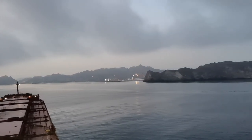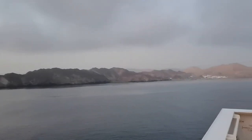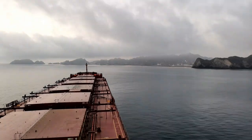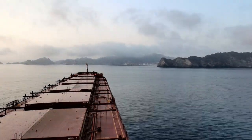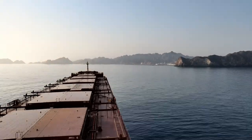After almost 3 days of waiting in the anchorage area, we have received our schedule for berthing operation. This time, it is in the port of Sultan Qaboos, Muscat, Oman.